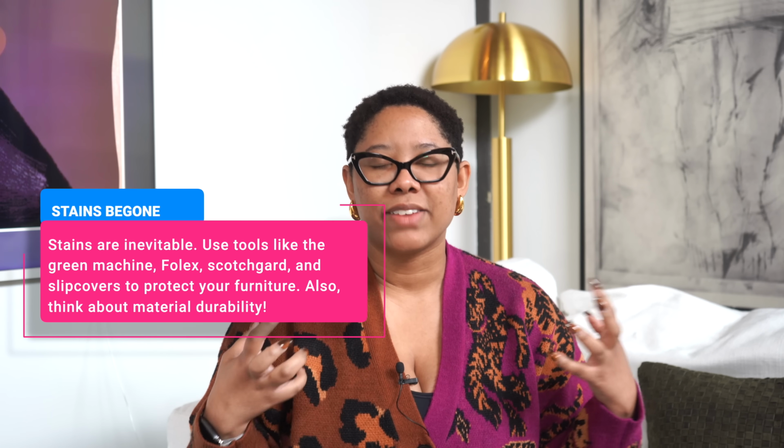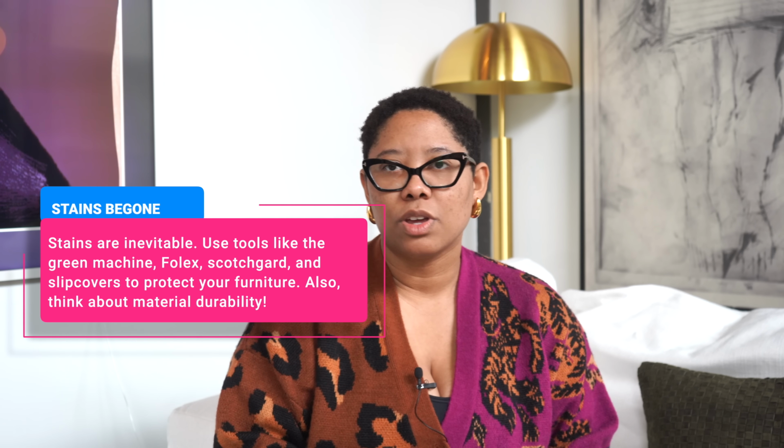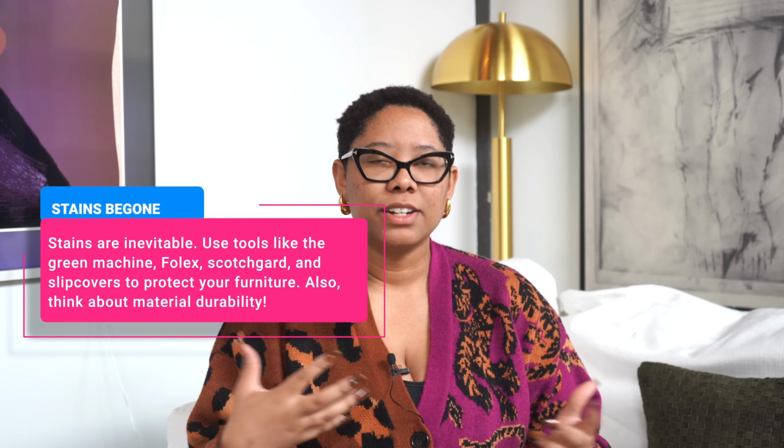Now, that being said, I'm not saying buy a leather sofa if you have a cat that likes to turn everything into a scratcher. That's stupid. Please don't do that. But you should give yourself a little bit more flexibility when it comes to designing.